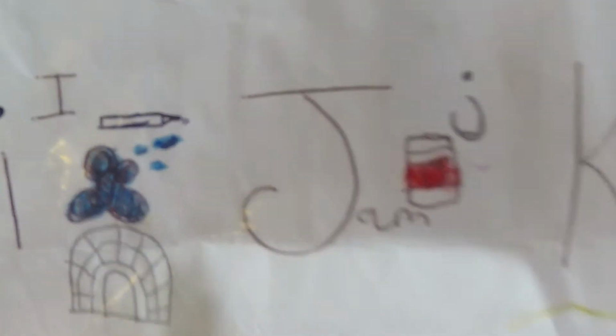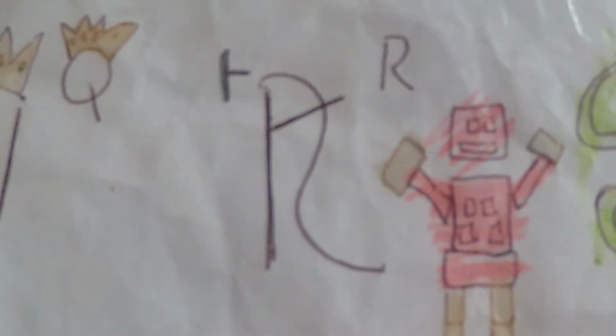Now the boys have done these themselves. J for jam. K for kite. L for love. M, of course, for mummy or Momma Core. N for nanny. O for orange. P for pig. Q for queen. R for robot. Look at that robot.